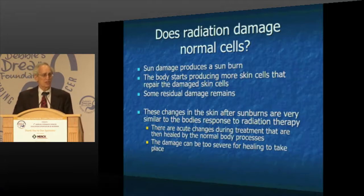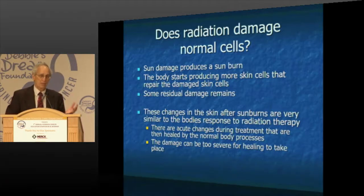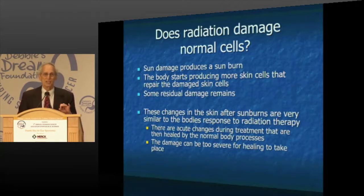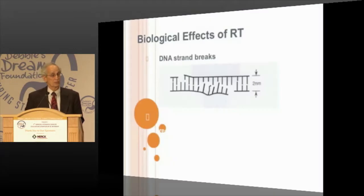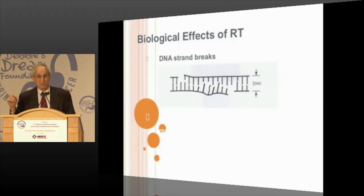As I mentioned, sun produces sun damage, and the sun outside today produces a sunburn. In response to that, the body will be doing two things. Some of the cells will be trying to repair themselves, and at the same time the body is producing more of the normal cells to replace the cells that have been damaged from the radiation, be it sun radiation or radiation treatments. These are really similar processes. Think of what happens in a sunburn after you've been outside. That's similar to what's happening in the body when you get treated with radiation or chemotherapy. And this is just another schematic. This is the DNA, the coil that I showed before. The radiation, many times chemotherapy, damages those strands of DNA, and in some situations that can be repaired, and in some situations not.